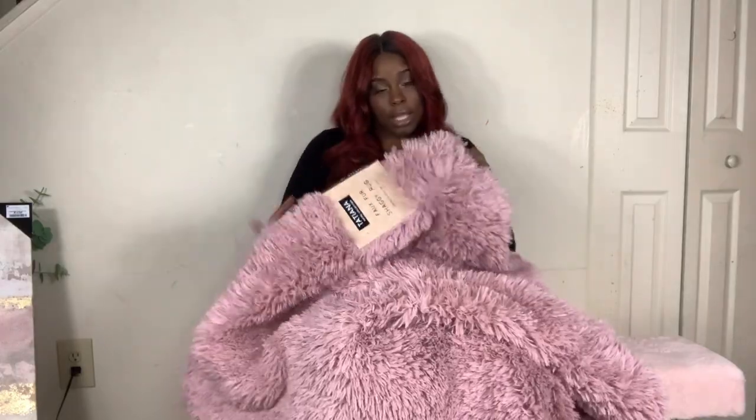When I first got it, I put it in my room, in front of my bed. I thought it was really, really cute. You know, this is my color, but you can put it in front of a sofa. You can put it in the middle of the floor on top of another rug just to set that rug off. You can put it under a table. There are many options to do with accent rugs. Don't sleep on accent rugs, y'all. But this one was $19, from Burlington.